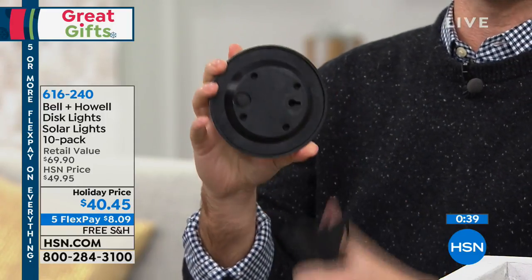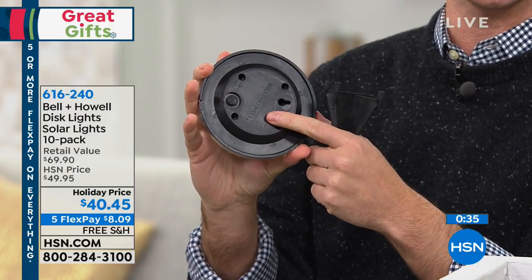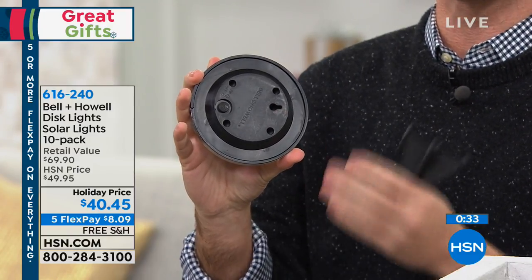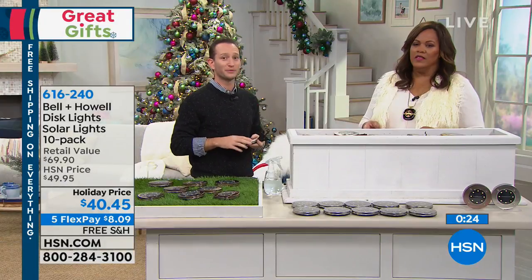So put this around your pool. If you're thinking about hanging this, you can hang it up on your fence post. If you want to use 3M two-sided tape, you can put this in a bunch of different areas. Or put these on your stairs in the back. Put them on your stairs in the front of your home. Put them around your driveway. Sure. Get creative with it. There's really no limit to where you can put them.